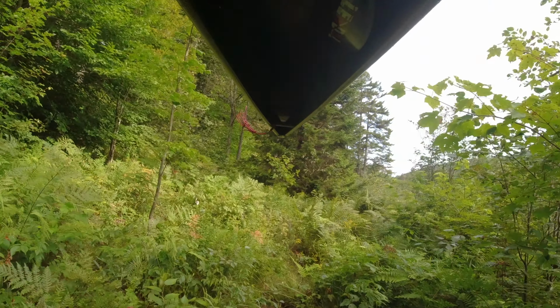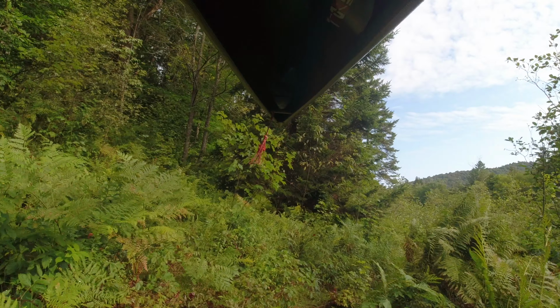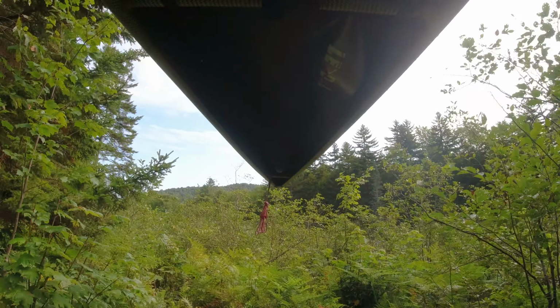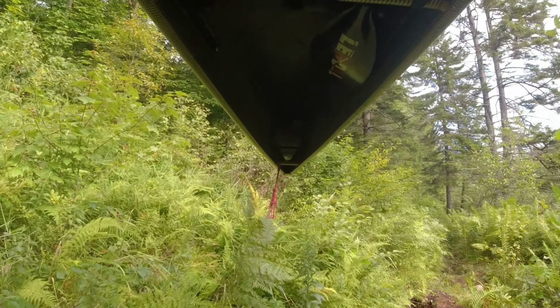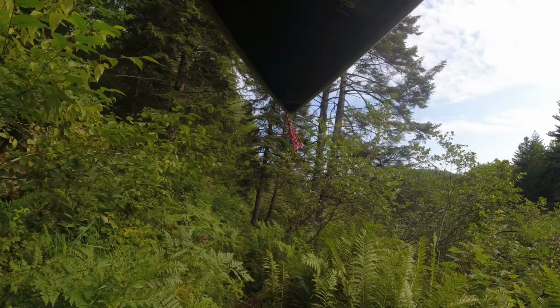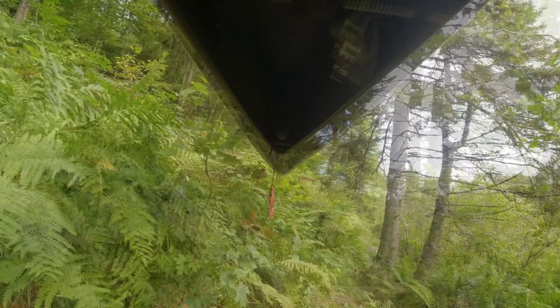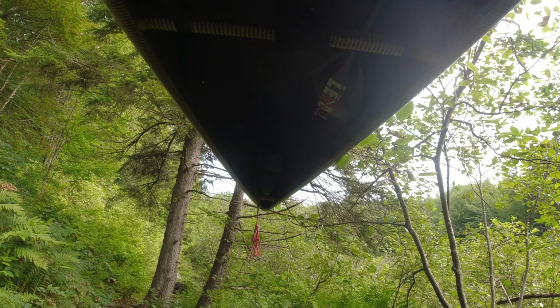Pretty muddy on the second half here. And pretty overgrown. I mean, definitely a cart would just be torture trying to get through here. Just be extra baggage. Very uneven. Ooh, this is gonna be kind of muddy.